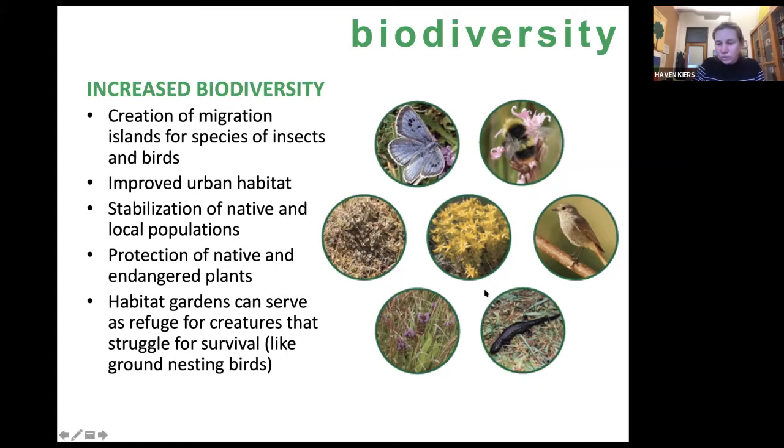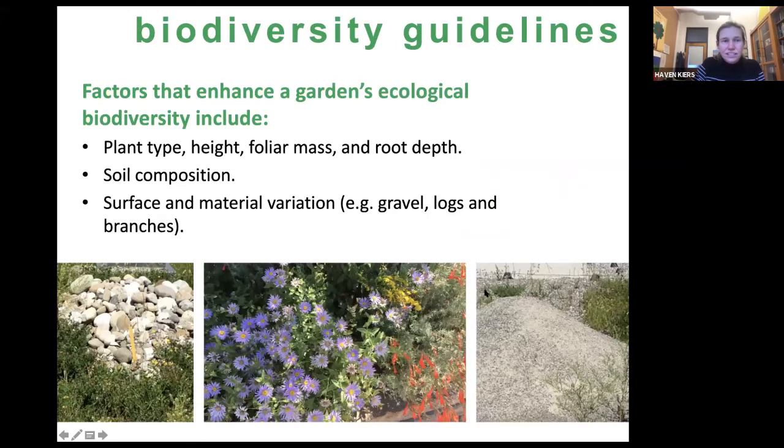So, some of the things in terms of enhancing a garden's ecological biodiversity, right? What are just some basics that you can start thinking about in terms of garden design? So, plant type. A mixture of types is going to be huge, right? Really plant biodiversity to get biodiversity, but also thinking about them in big clumps. If you've got clumps of the same species, that's going to be more attractive than the one-of-everything kind of thing to your insects and birds.